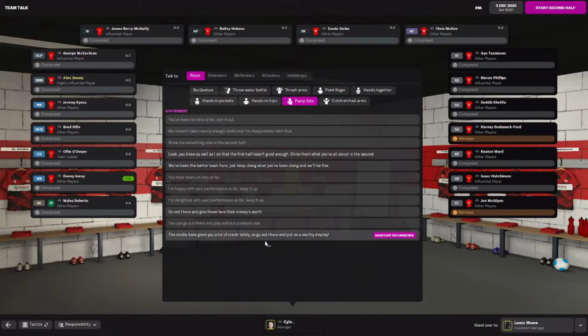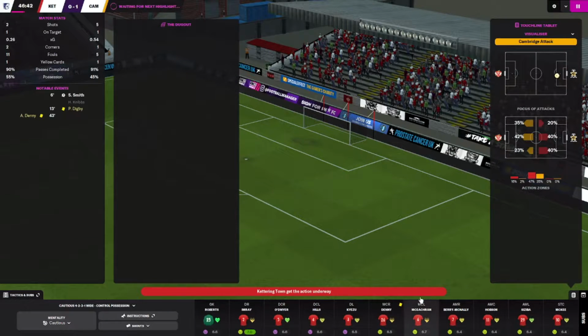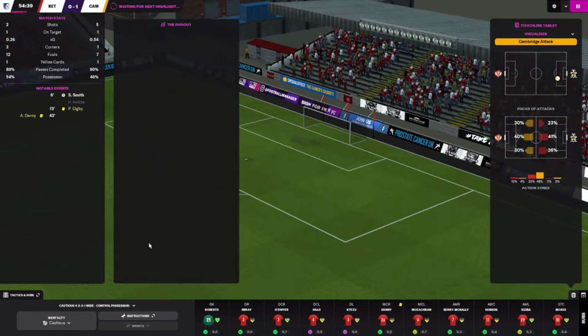Anyway, let's give some encouragement, shall we? We've got to try. We can't just let ourselves down here, you know. This is the furthest we've made it in the FA Cup, and I believe the furthest in real life for Kettering too, the third round. Yeah, I just double checked. It is the furthest I've made.